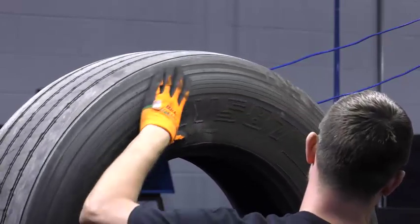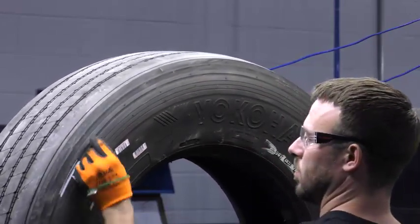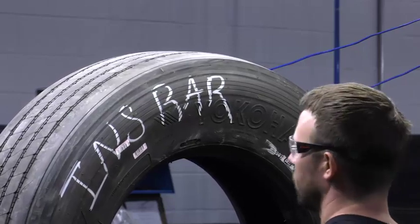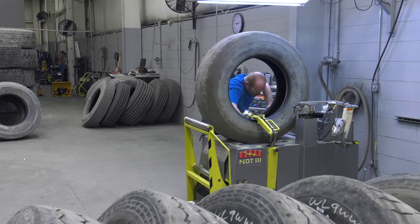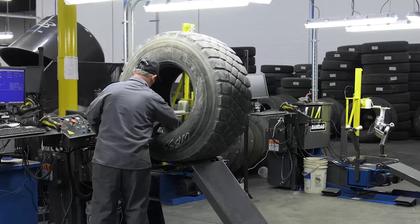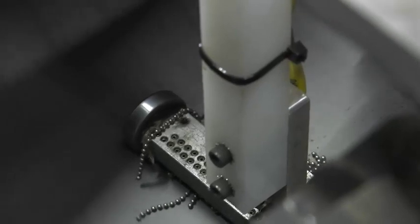If the technician identifies any conditions that might have a negative effect on the performance or safety of the final retread, the casing is immediately rejected and returned to the customer or scrapped. But the skillful eyes and hands of an experienced technician are not enough, so retreaders use various types of non-destructive inspection technology, like nail hole detectors that can identify a hole on the inside of the tire that is invisible to the naked eye.